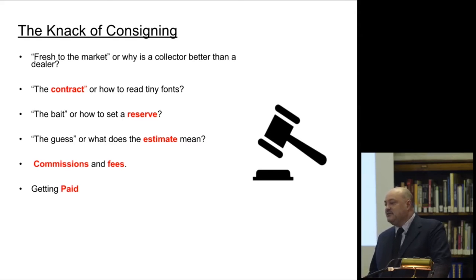On the estimate, which is the next one, the guess, the low estimate is usually the reserve. So it gives you, the buyer, an idea of where the reserve stands. It's not always the reserve, but it's often the reserve. And again, the auctioneer doesn't want to look like an idiot when he puts an estimate. He wants it low, but not so low that he looks like he doesn't know what he's doing.